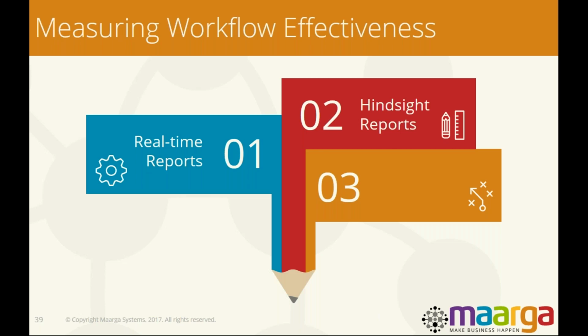The next is the hindsight reports that essentially are based on historical data. For example, the use case that we talked about, one of the reports that we gave them was how many proposals were not approved even after three days since they were created. So that was one hindsight report that we put in, and this was broken up by manager, so we know who was sitting on proposals for approval and who was approving them faster.